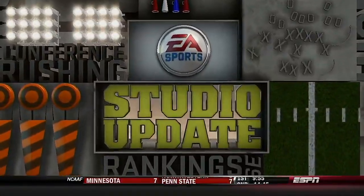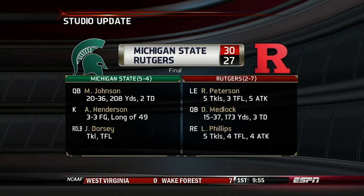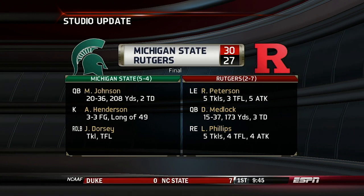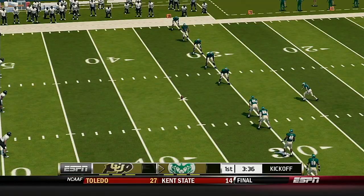Let's get an update now. Here's Reese Davis. Reese? Let's take a little peek at what's going on in Piscataway. This game was so tight, every play seemed to be of the utmost importance. The Spartans pull it out by a field goal. All right, thanks, Reese. Back to the live action here.